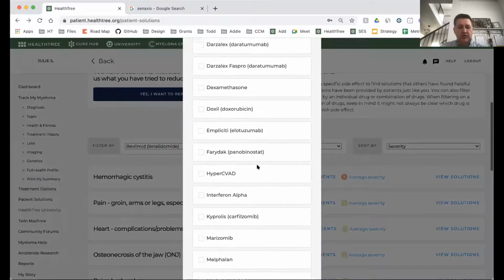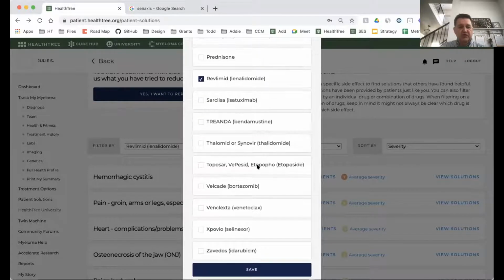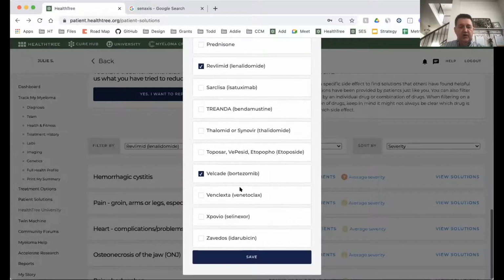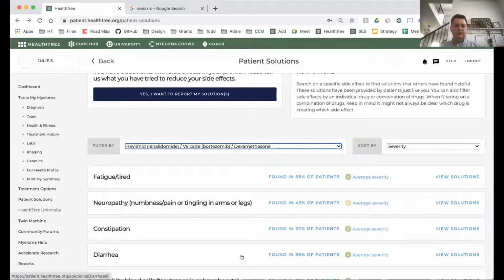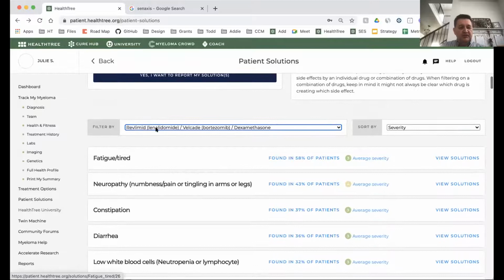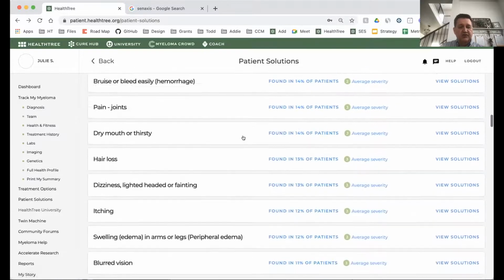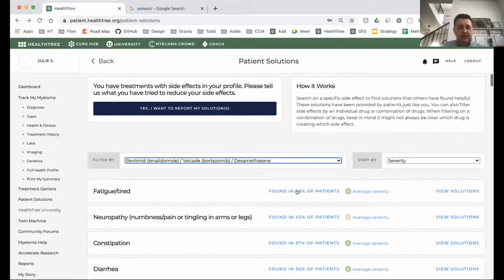You can also, say your doctor wants you to start RVD, Revlimid, Velcade, and Dex, and you're wondering, what can I expect if I start this triple combination of treatment therapy? You can select those 3 drugs and you'll see what patients have reported as side effects on those 3 drugs. And again, you can see the percentage. Fatigue is the most commonly reported side effect in HealthTree Cure Hub right now. Neuropathy happens to be the second most commonly reported side effect. So you can see the percentage of patients and the severity level again by selecting any of these drug combinations.